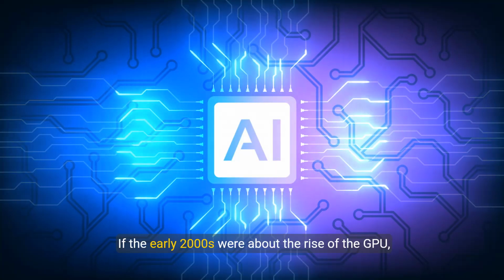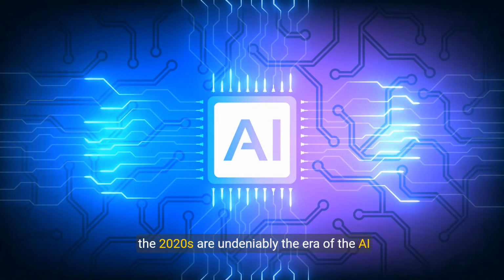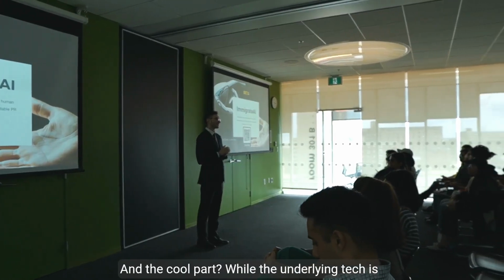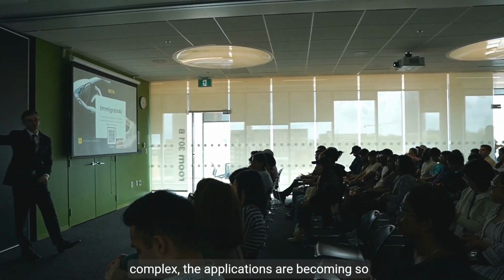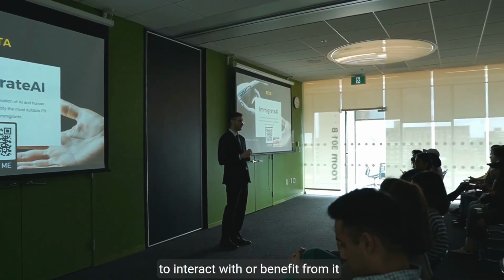If the early 2000s were about the rise of the GPU, the 2020s are undeniably the era of the AI supercomputer, where this technology is being industrialized. And the cool part? While the underlying tech is complex, the applications are becoming so integrated that you don't need to be a programmer to interact with or benefit from it.